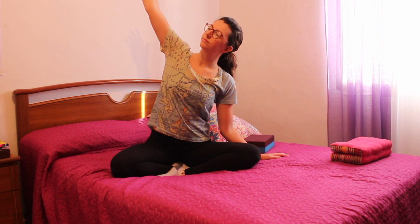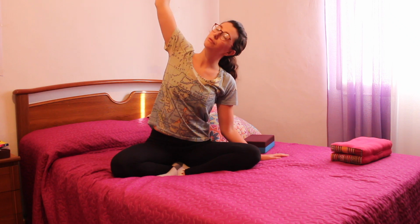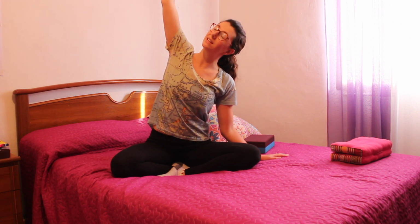Next side, inhale, lift. You can choose if you like to look down here or up to the sky or straight in front. Reach with the hand, with the fingertips. Exhale, come back.